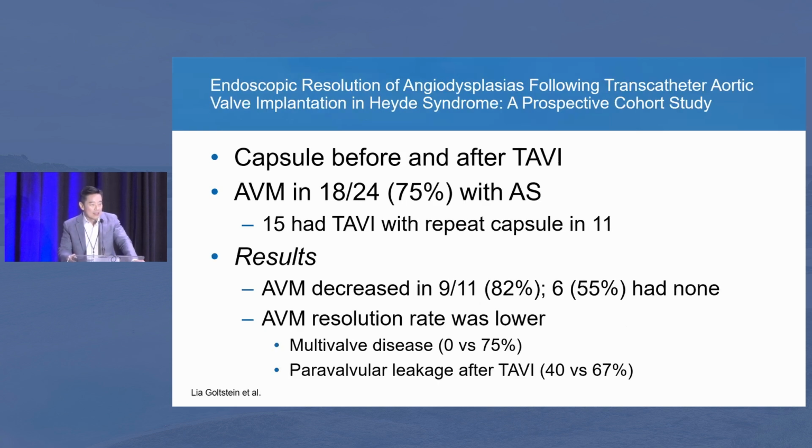This abstract looked at angiodysplasia in patients who have aortic stenosis, which goes by the acronym of Heyde syndrome. It kind of makes sense, but what they did was capsule endoscopy before and after patients had trans-aortic valve implantation. What they found is that 75% of patients with aortic stenosis who were going to get the procedure had AVMs, and they were able to repeat capsule endoscopy on a subset of these patients, 11.